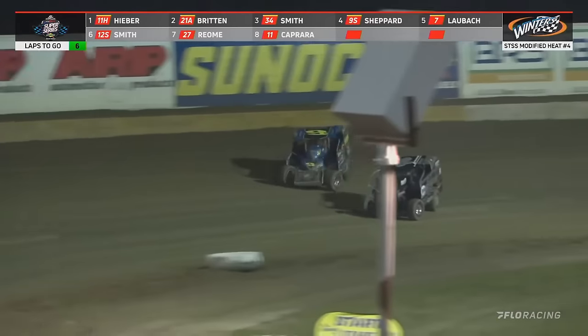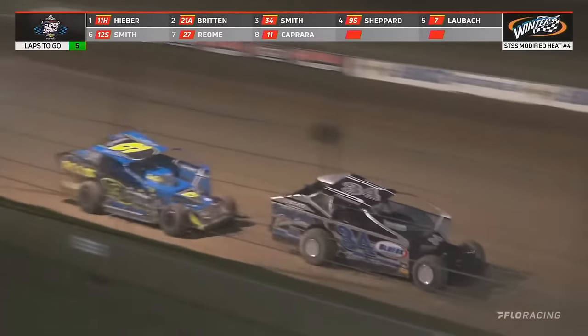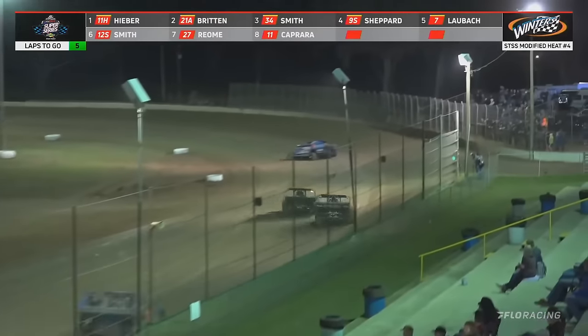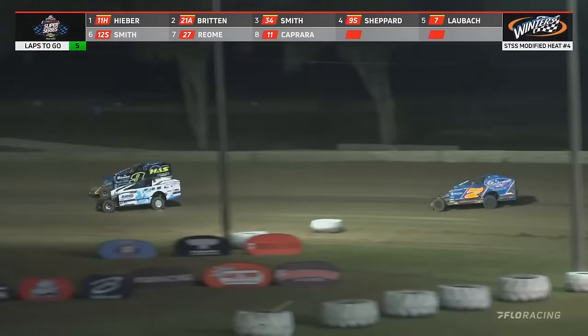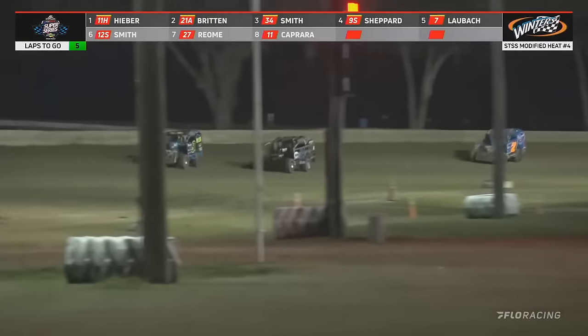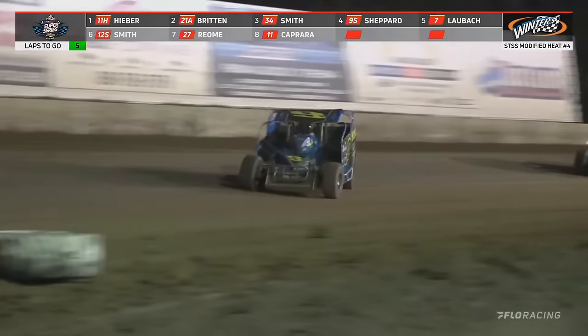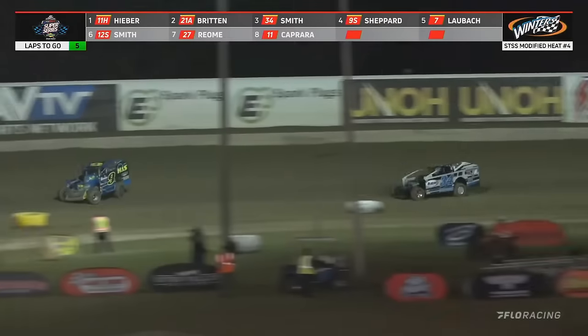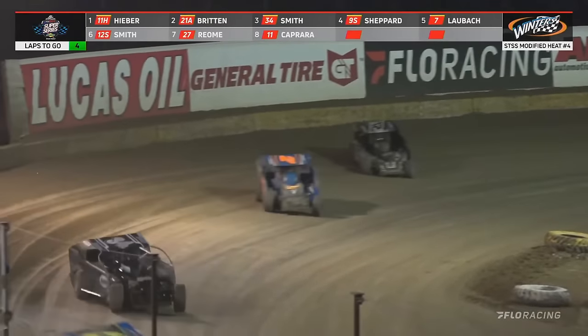Oh, Shepard gets it pretty hot. Almost got into the back of Rusty Smith. That won't gain him any spots. Smith and Shepard and Laubach battle 3, 4, 5. Track pretty fast right now and not super wide. Shepard, there it is, trying to get a run alongside Rusty Smith on corner entry there. Finally able to do it, able to drive around him off the corner, and Shepard moves into the 3rd and final BA Custom Headers redraw spot.